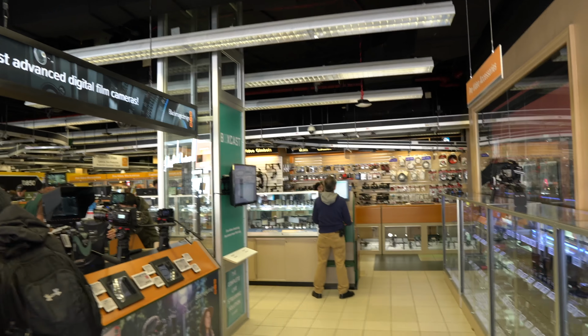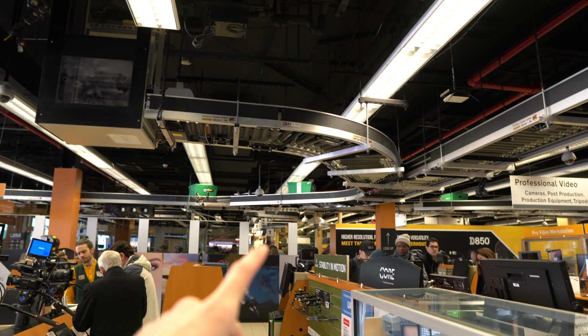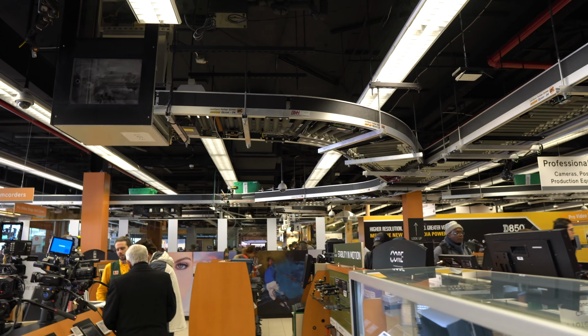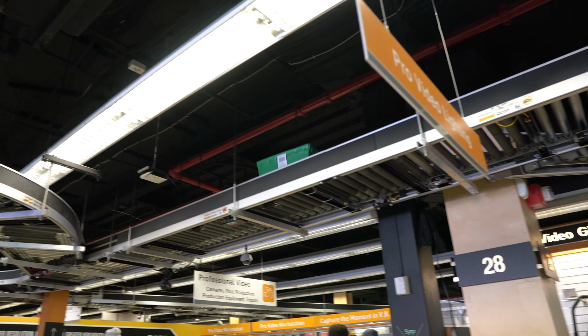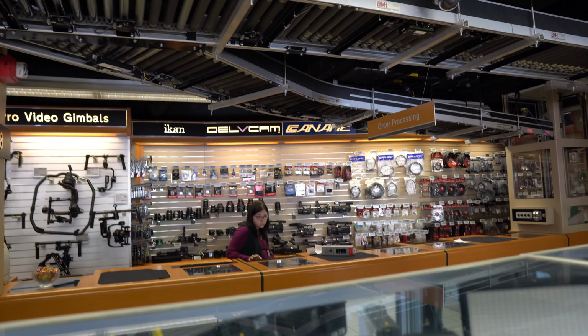And then up top there, I'll get closer. Up top there on the conveyor belt, you can see boxes going through. That's so when you're upstairs and you want to buy something, you don't have to carry it around. You just throw it in one of those. They bring it down on the tracks to the order processing center, and then you can go pick up your package. Really cool.